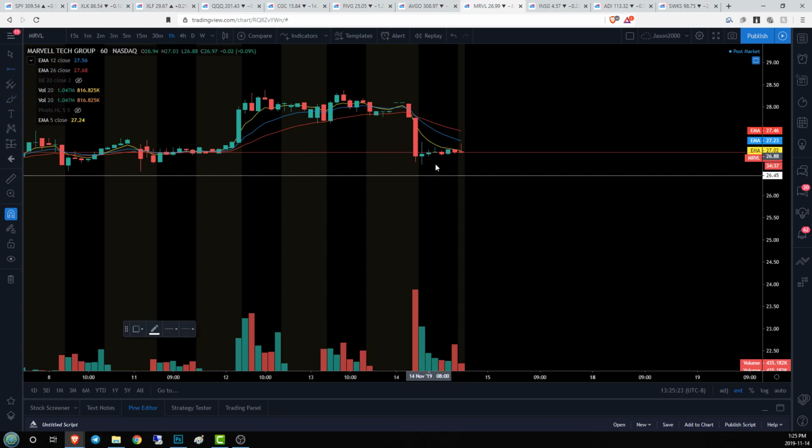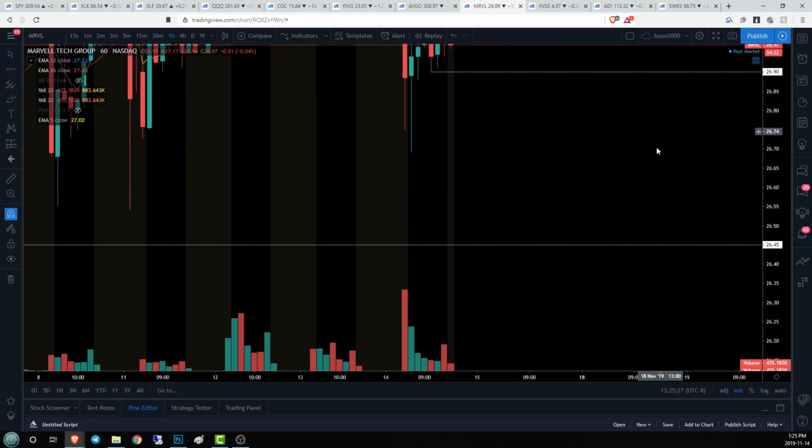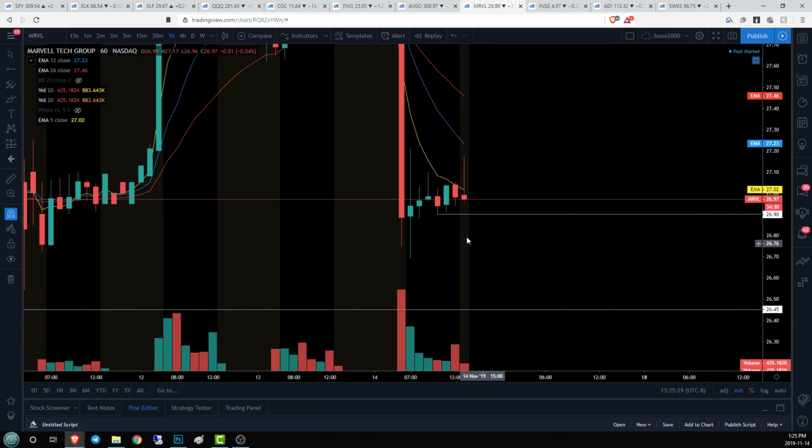And what we want to do is hold this hourly trend, our last hourly higher low. Let's change our chart a little bit. It's currently at 26.90. So as long as we stay above that, keep setting higher highs, higher lows, we're going to be okay on the hourly time frame.